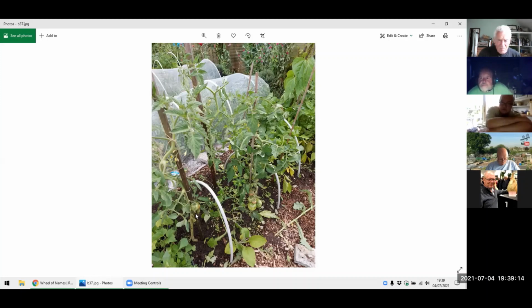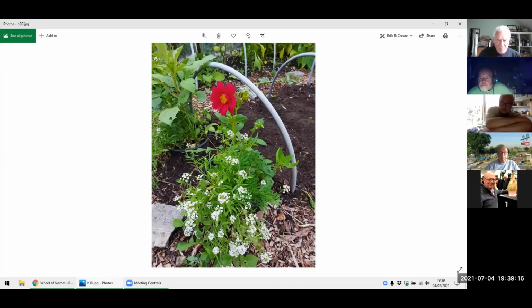Crimson Crush, Nigel's favourite. No, I like them as well. I trust them kind of.